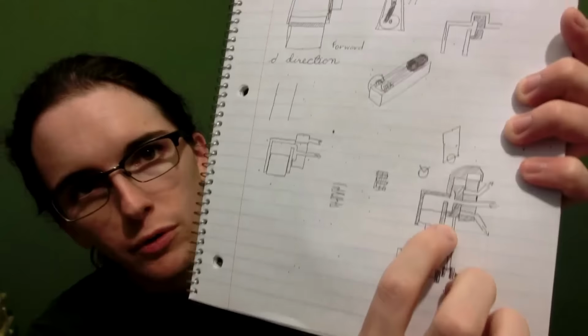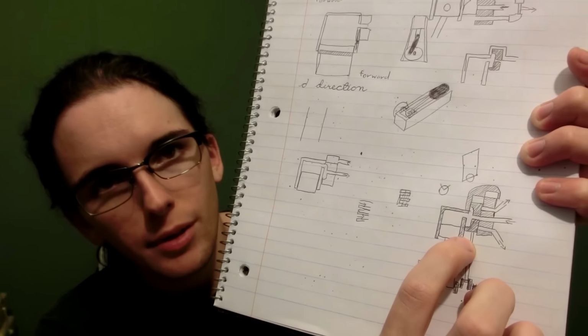And then of course we have this one, which will move up and down for each stroke of the piston, and that will move from the different size, from the different intake and exhaust pieces. But I might do it to where it's just one switch or one valve, and then that feeds off into a bigger cylinder, so it's a two-stage steam engine. Not really sure on that. The first one I'll try to do with that.